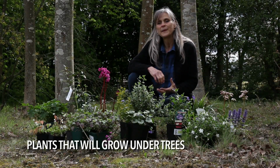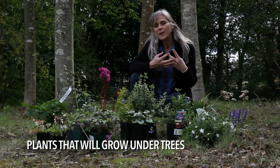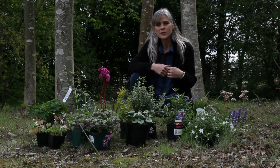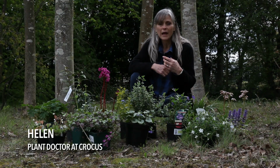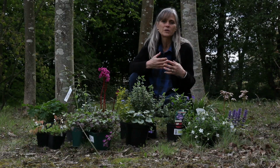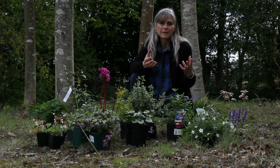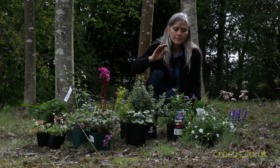There are not too many plants that are going to grow happily underneath a tree, but today I thought I would show you some of the best that will add colour and form and life if you want to create a border beneath a tree. So here's just a few.